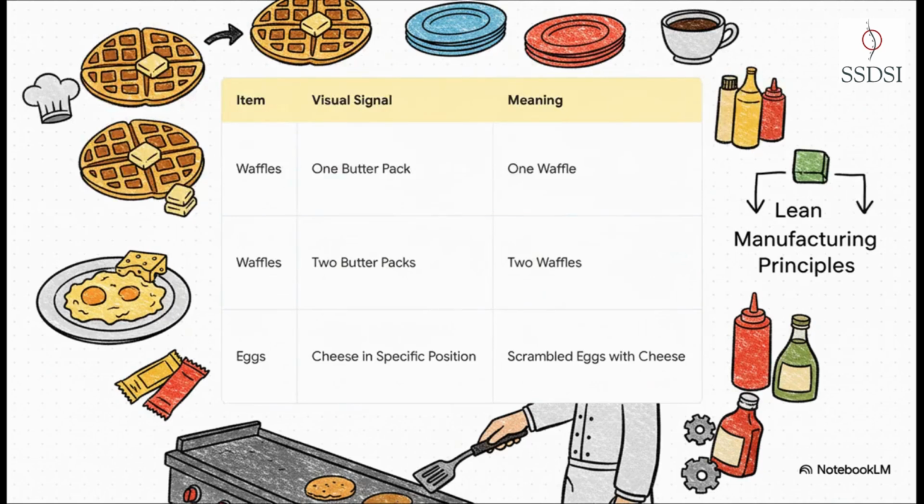And the system just keeps going. One little butter packet, that's one waffle. Two packets, two waffles. Easy. Even the way a mustard packet is placed can signal how well done the meat should be. And this is the part that just blows me away. These are items that were going to end up on the plate anyway. They've just given them a second job, to communicate clearly and instantly.